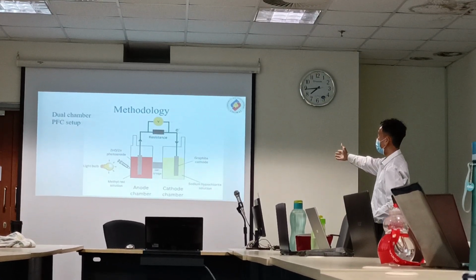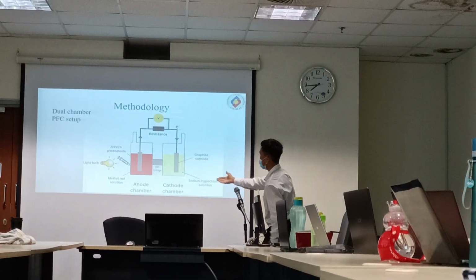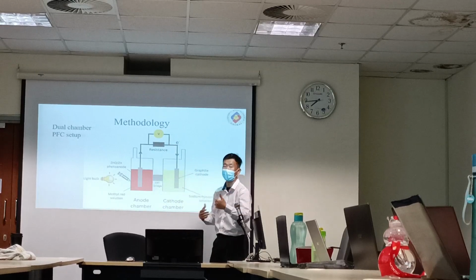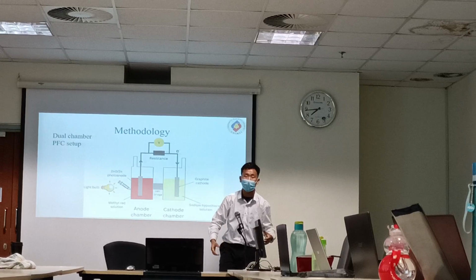Okay, so this will be my dual chamber PFC setup. The switch is for me to see the degradation efficiency, and the resistance box and the voltmeter are for me to see the power generation, and these two tubes are for me to test the presence of hydrogen gas.